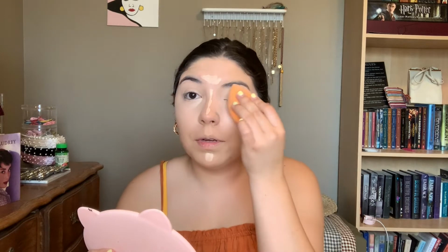When I blend it, I tend to blend upward just so that you can have that really nice shape of your cheekbone. That way it doesn't get in the way of your contouring either, if you do contour. And then I'll put a little bit on my eyelids and use that kind of like a primer.